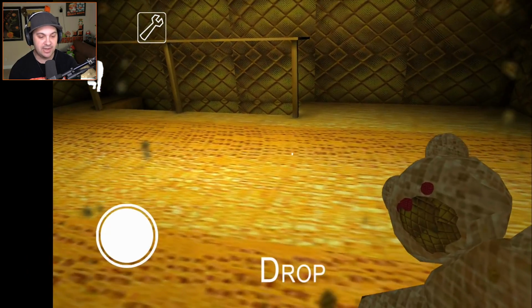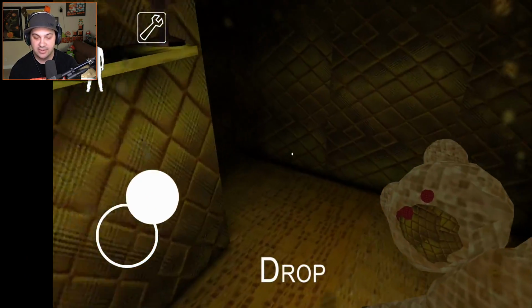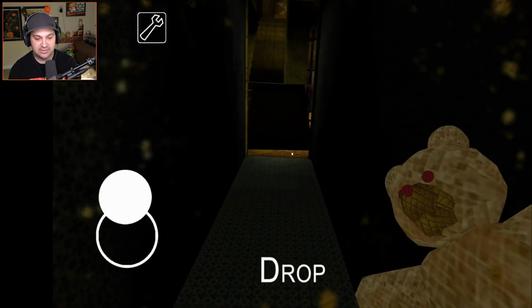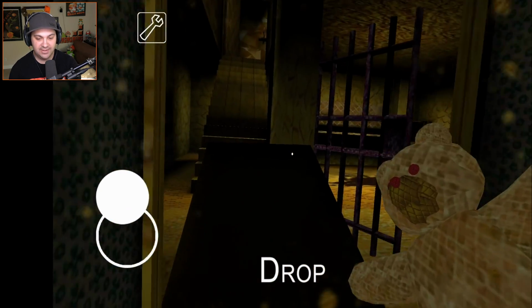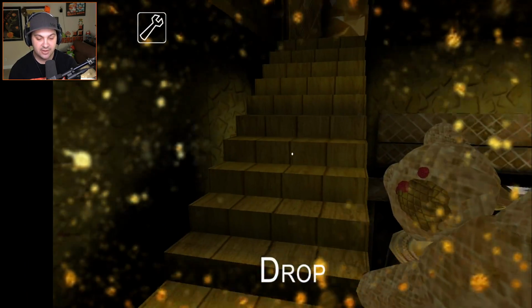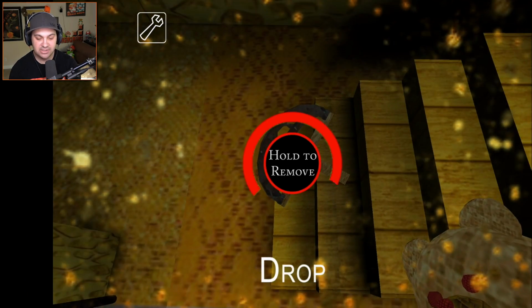Okay, so keep in mind that she is going to be chasing us because we're carrying the teddy bear. So we're going to want to get rid of this thing as quickly as possible. Let's make a quick escape out this way. Hopefully she is in the secret area, like behind us. You know what I mean? Oh, that's not good. That is very, very bad news.